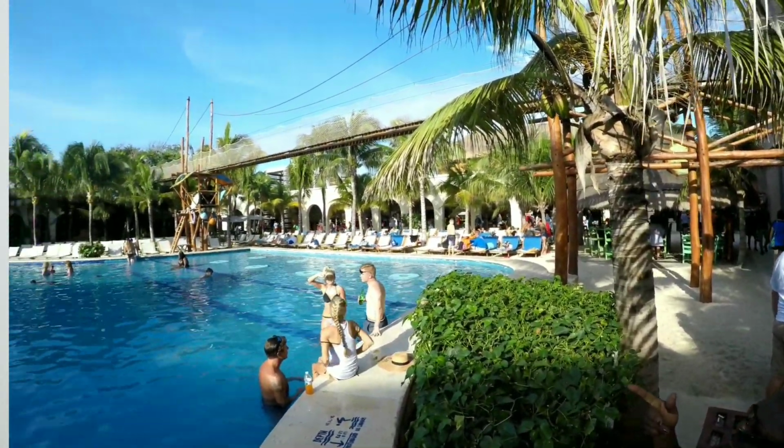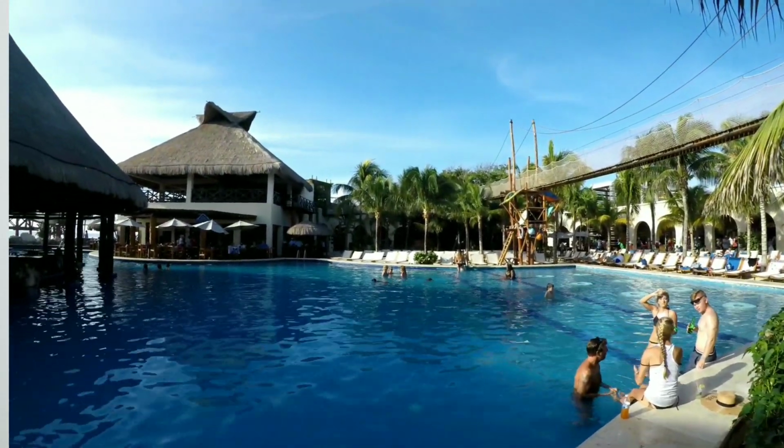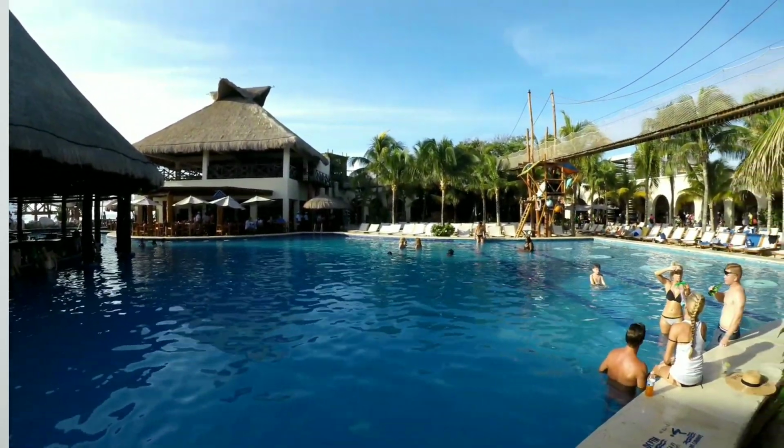There was also music playing in this area. So again, if you just want to be around other people and just stay close to the boat, this might be a good area for you to go check out and hang out in.